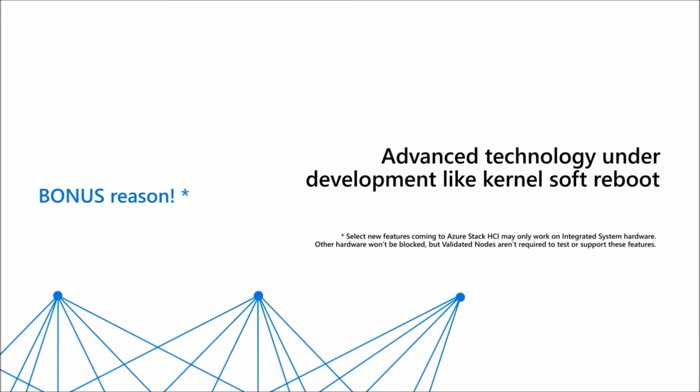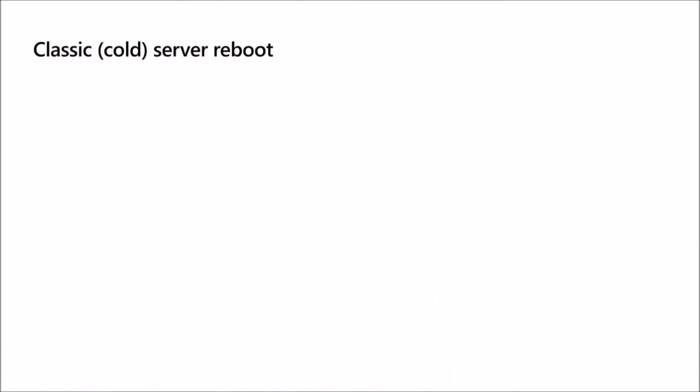And I want to tell you a little bit about this specific one, KernelSoft Reboot, because it's super cool. It has some hardware dependencies, right? So there's real engineering work that we're doing to make this work on integrated systems, but it's just a really cool technology. And so I want to briefly give you kind of a sneak peek at this. Again, it's not something that's released yet, but it is something that we're comfortable talking about. So what is a KernelSoft Reboot?